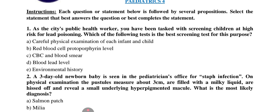Option A, thorough physical examination, is useful but does not detect lead poisoning early. Erythrocyte protoporphyrin level is an indirect indicator that may be delayed relative to lead exposure, so it is not appropriate here. Complete blood count and blood smear may show anemia but are not specific to lead poisoning. And environmental history is important for assessing risks but does not confirm lead poisoning. So the best option here is D, blood lead level.